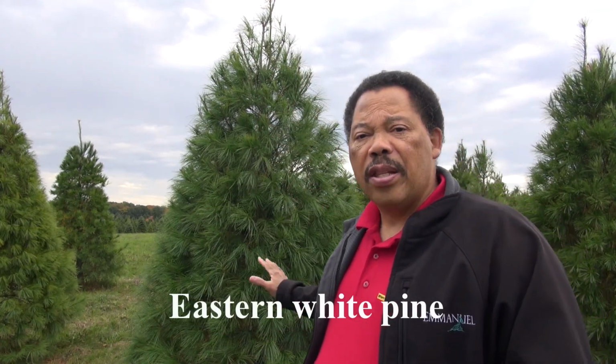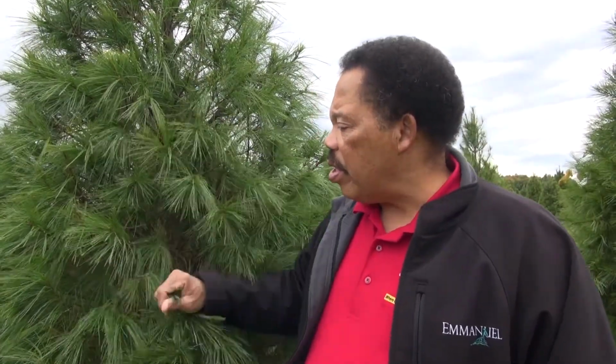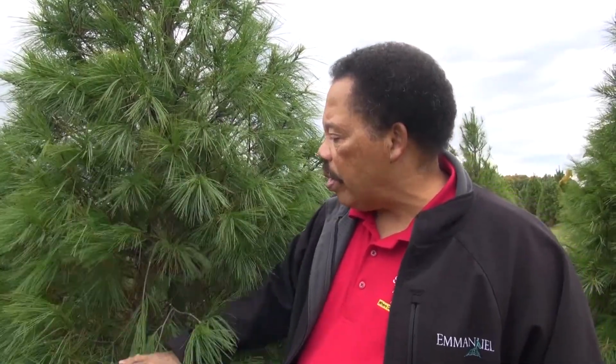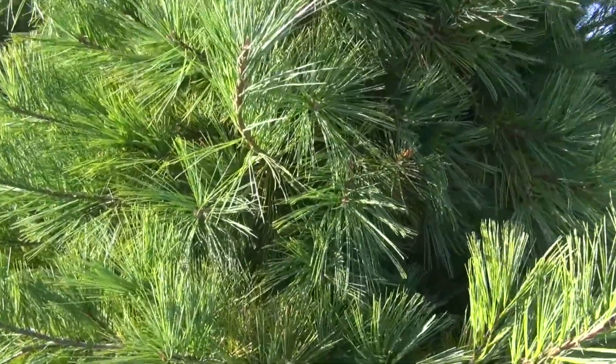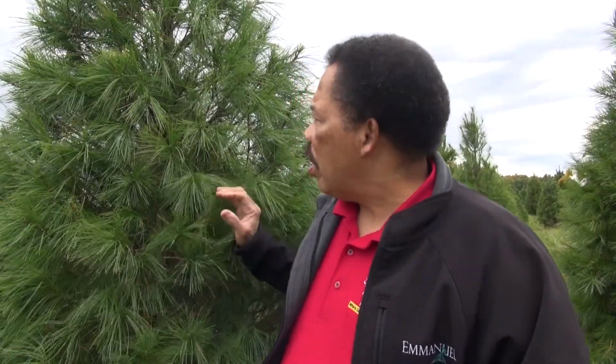I'm standing in front of a white pine here, and this is another tree that we use. It's a very nice tree. This is the state tree of Michigan, and it has very soft needles, and the branches are easily moved. They're not real stiff like, say, the firs are. One of the problems with this particular tree is if you have very heavy glass ornaments and you put them on, they tend to drag down the branches. So you have to use lighter decorations. But it's a very nice tree.